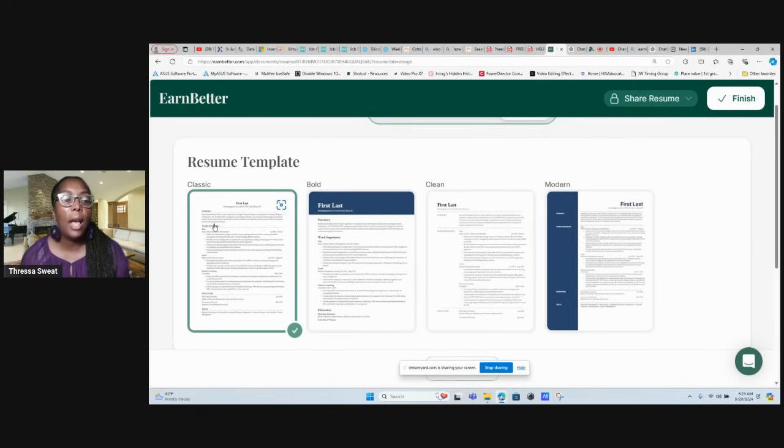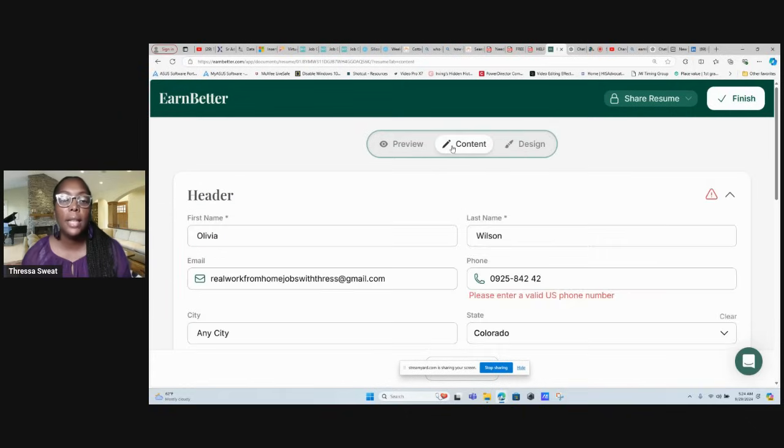My opinion is I would stick with classic and clean, because it is more readable to pass the applicant tracker system versus all this bold and this moderate. I feel like it's going to throw the applicant tracker system off, and I need a job. So I'm going to stick with classic and clean. Okay. So I'm going to go back into content.